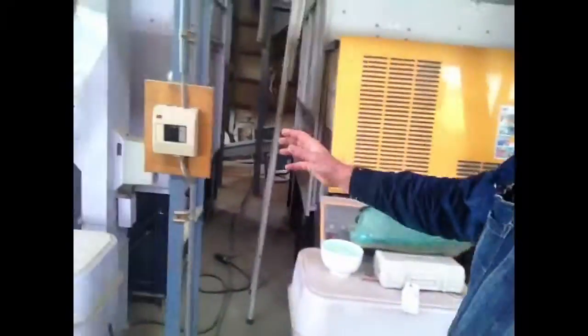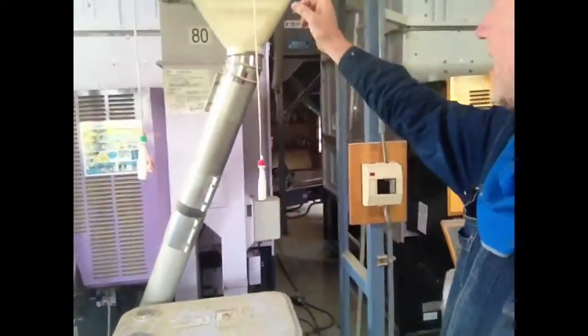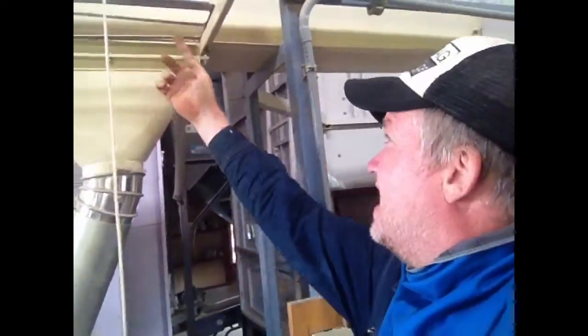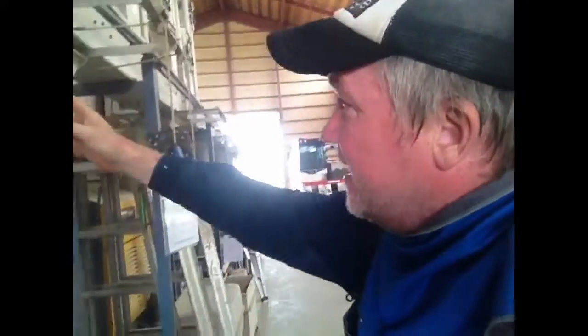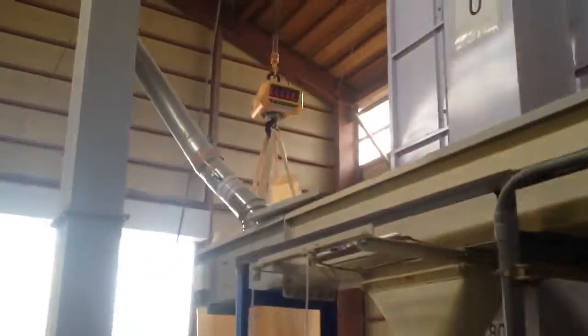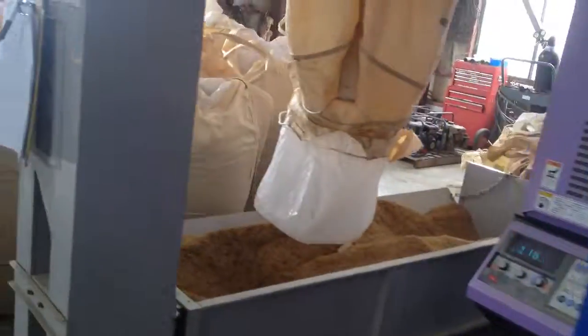So I'm working the conveyor belt. This is the on switch right here, the conveyor belt. There's a plate of glass up here that ultimately closes off these belts. This one right here, we have open. You can see here's the rice that I'm pouring in. So I know that's empty, it's got 3 kilos on it.